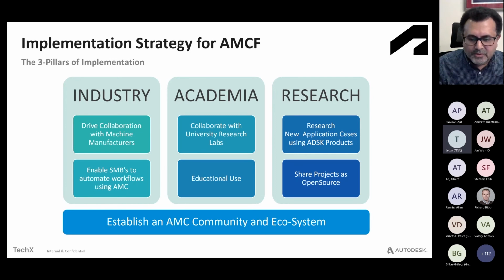And finally, research. We want to, within Autodesk as well, research new application cases for using Autodesk products, and also applications such as DED. We're currently working on WAM process to implement closed-loop feedback control. And what we want to do is, as we start developing new applications, we want to share the projects as open source as well. So anybody out there can take AMCF and replicate some of the applications that we have. And all in all, what we want to do is establish an AMC community and an ecosystem for this technology.